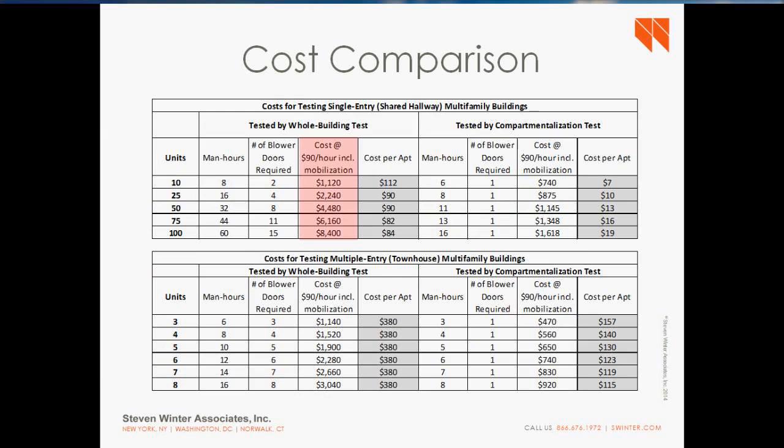So, for example, a 10-unit building might take 8 man-hours to prepare the units and then run the blower door test, and just based on some pretty basic assumptions of airflow, you probably need at least 2 blower doors for that to meet code levels of air tightness. So we think the cost of that might be $1,120.